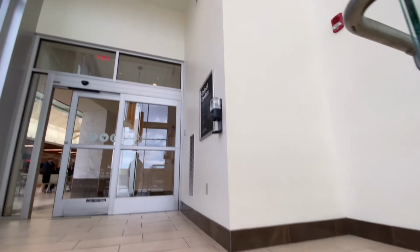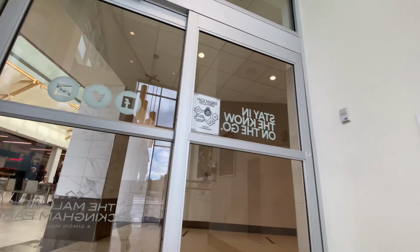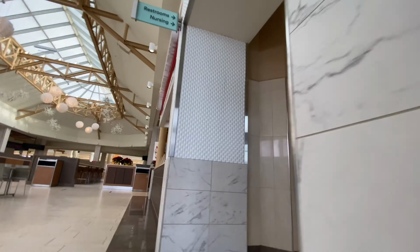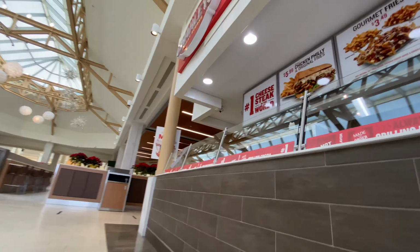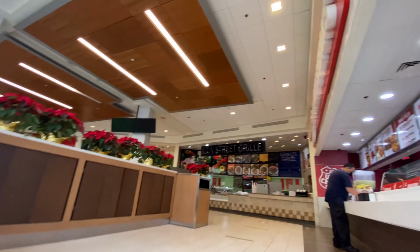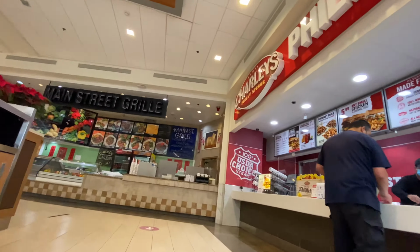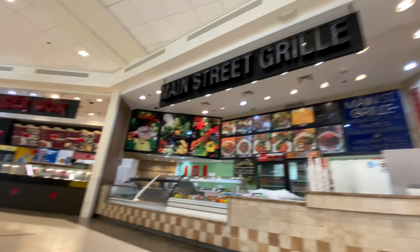This mall was built August 1991. The management group is Simon Properties. There are 144 stores, 5 anchor stores, 4 of which are currently open. 1 is vacant. Where the Sears was in this mall, it seems like Dick's took over half of the store, and the other half, the top half, I believe, is still vacant.